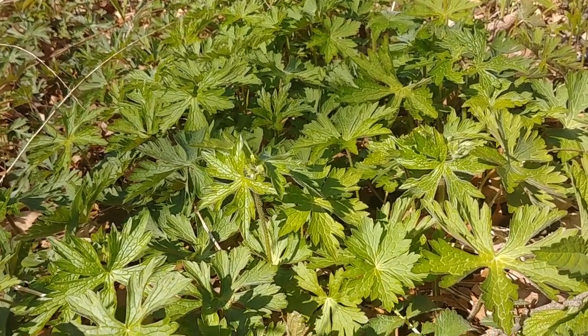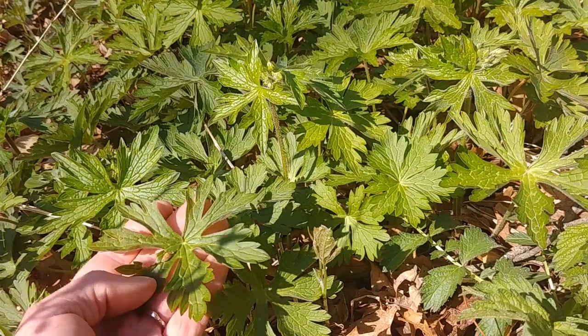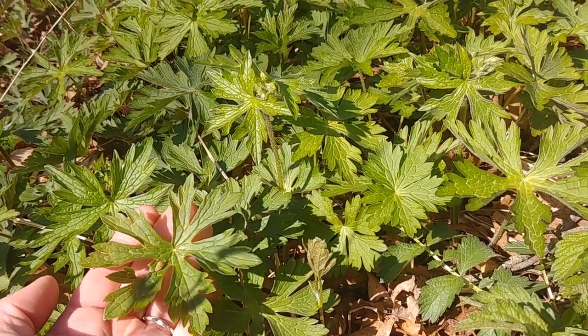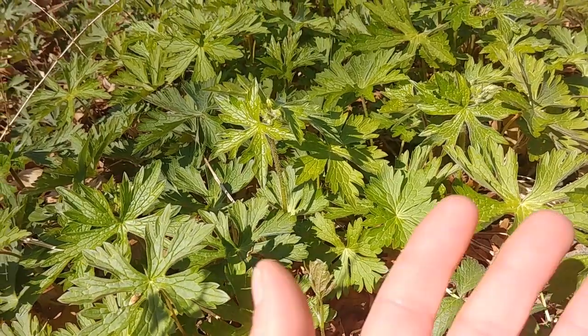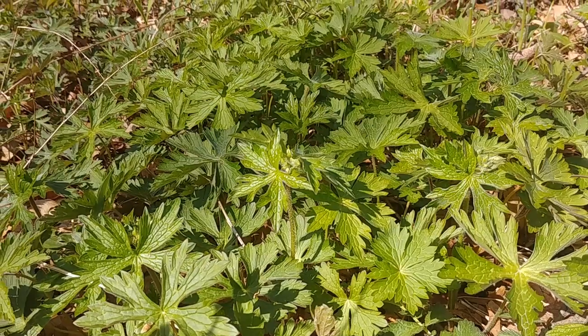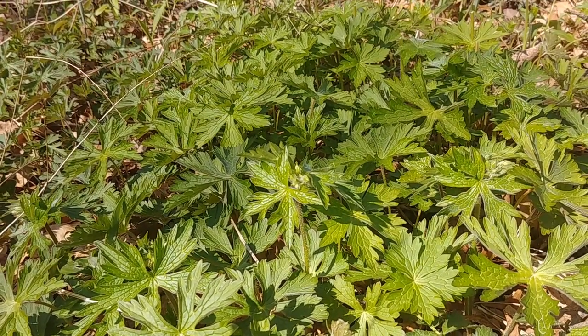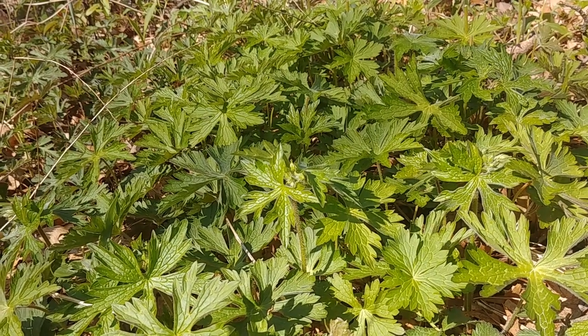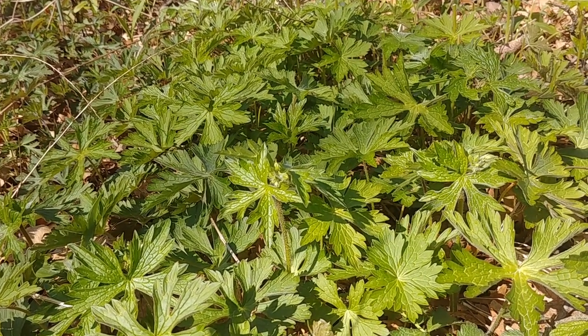It's pretty distinct by this cleft leaf right here that they call palmately lobed. So if you think about the palm of your splayed hand, that kind of resembles the shape of the leaf there. The flowers are quite showy. They'll be pink and about 1 inch across.